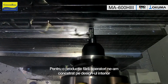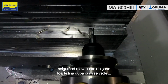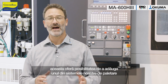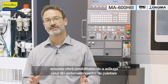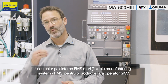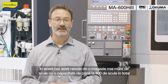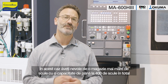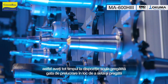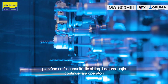For the unmanned production, we focus on the internal design for a super smooth chip flow, as you can see. That offers you the possibility to add one of our own pallet pull systems or even a huge FMS for an unmanned production 24/7. Therefore, in that case, you would need bigger magazines, and there we have the possibility of even up to 400 tools in total, so that you always have the tool ready to use instead of having to set up and prepare them and losing unmanned production time.